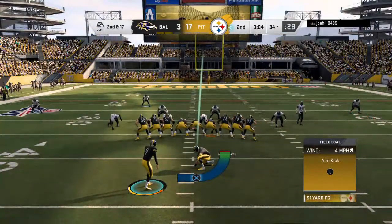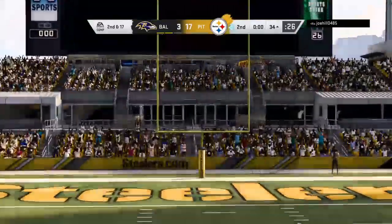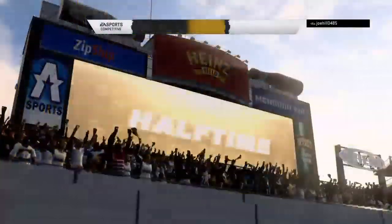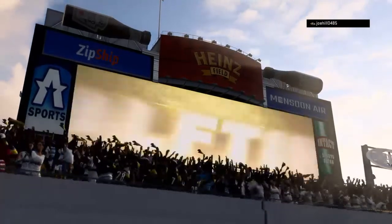4 seconds to go in the half. Here's the field goal unit onto the field. On the left hash, officially it's called a 51-yard attempt. And his kick is absolutely perfect. So 2 quarters down, 2 remain. Charles and I return after the break.